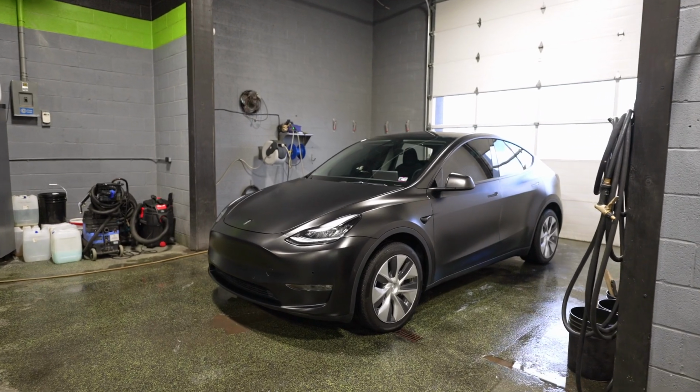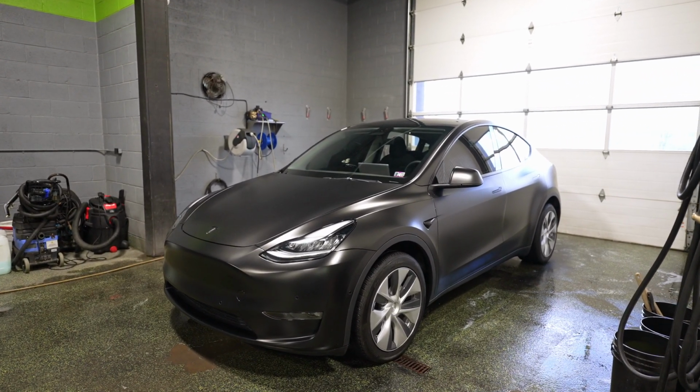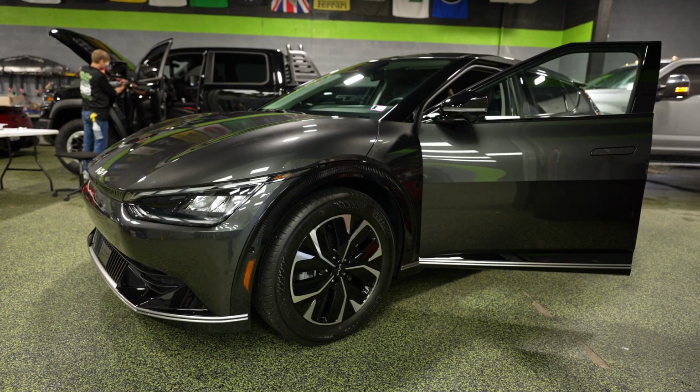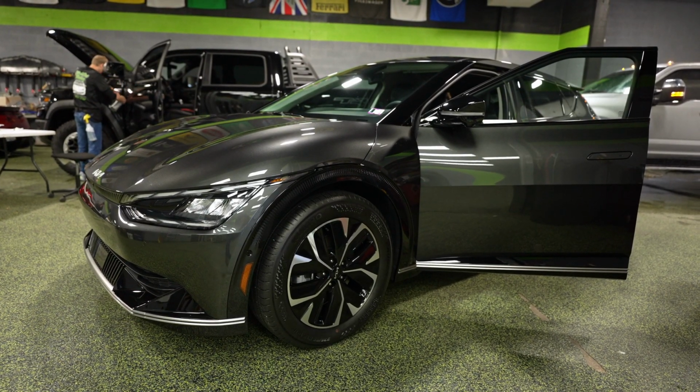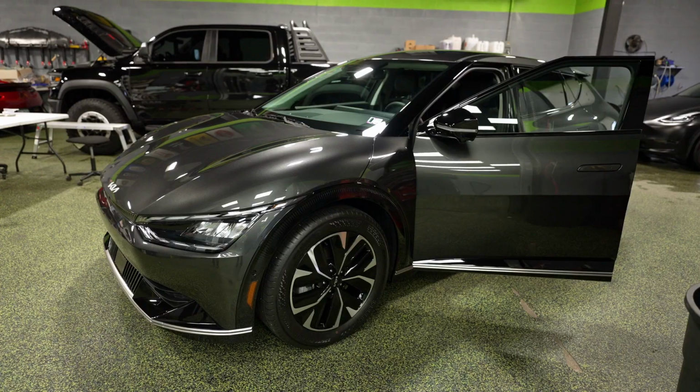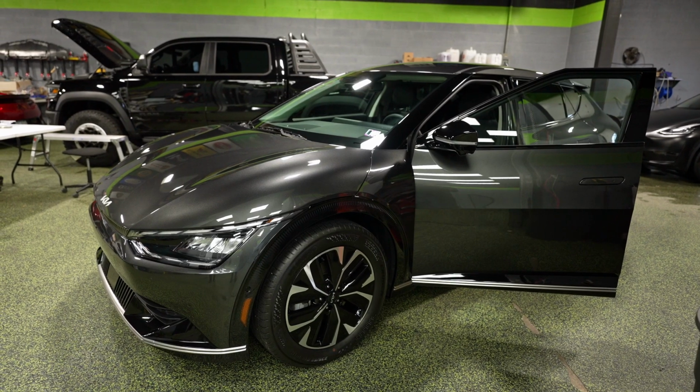We've got 2 electric cars in here today. One's the Tesla in the wash bay. That one's the stealth wrapped Model Y. It's getting cleaned up. And then we have a Kia EV6. This is the first all-electric Kia we've had in. So this one got a ceramic coating installed. I think it's done, right?